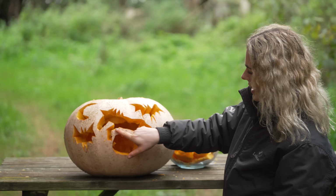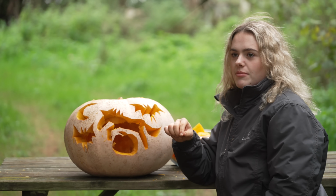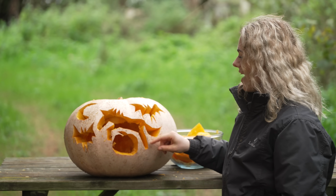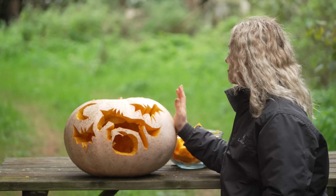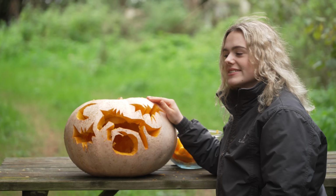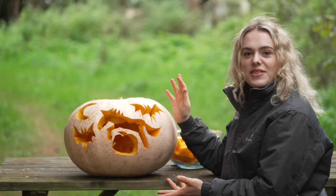And I feel like this bit here, oh my goodness, was so technical. In the past, if I've messed up and I've accidentally cut a bit out, I've used a cocktail stick, stabbed it in there, and then put the bit back on, but no cocktail sticks used today, so pretty proud of that. But yeah, the last thing I need to do is put it outside the house, put some little tea lights in there and some candles, and bring it to life this evening.